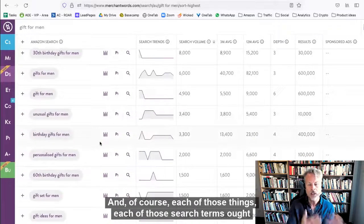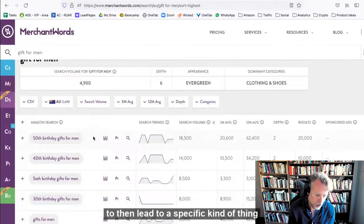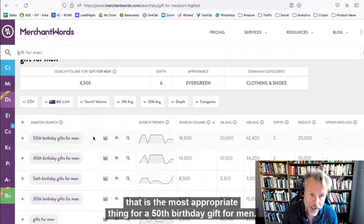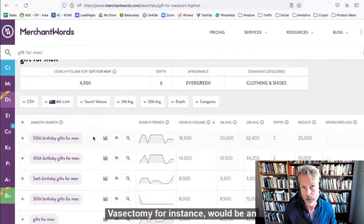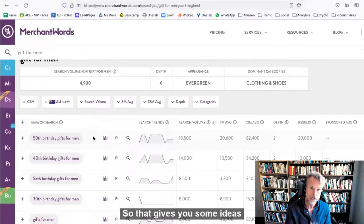And of course, each of those search terms ought to lead to a specific kind of thing that is the most appropriate thing for a 50th birthday gift for men. A vasectomy, for instance, would be an appropriate 50th birthday gift, if you hadn't known already. So, not sure if they're available on Amazon. But that gives you some ideas as well, okay?